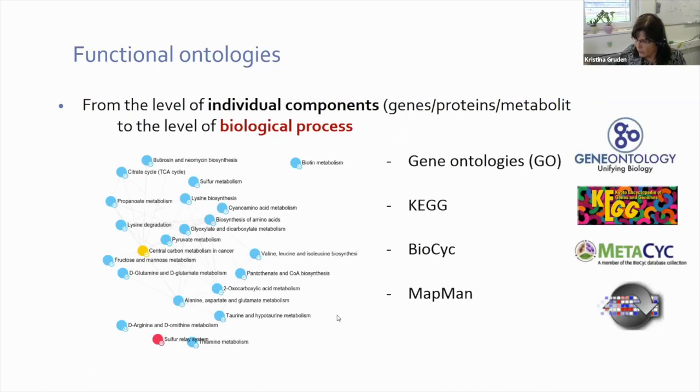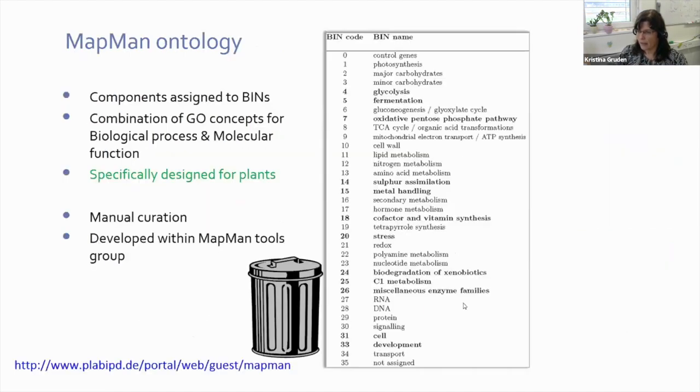And there are several ontologies available for that. The most widely used and accepted is the gene ontology, but we also have KEGG, BioCyc, and MapMan. And I would like to tell you a bit more about MapMan, because MapMan was really specifically designed for plants, and I will show you that that's why it could work in some cases better than gene ontology.